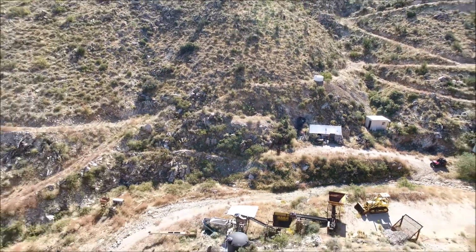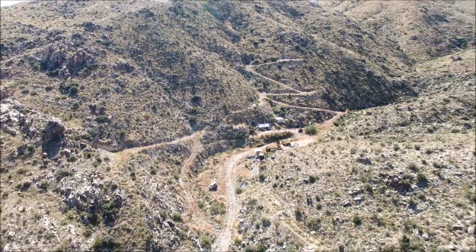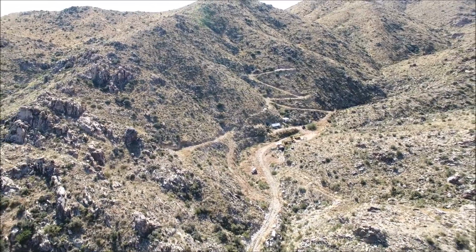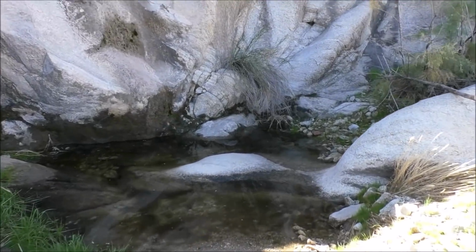It was probably the coolest we've ever seen, and we're going to head back down the road and show you a real steep incline that's about 200 feet, 50 feet down. Yeah, we found a place where there's a little water. You don't see that in the desert very often.